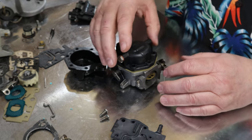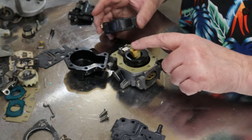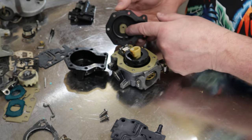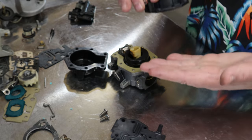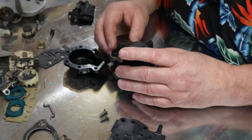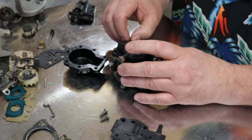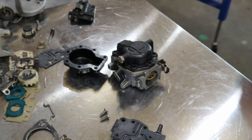And you're going to see this bowl kind of sits up a little bit. But that's because this here and that little gasket down in there compress and hold things in place. That's by design. Good, bad, or otherwise, that's what it is. So we'll go ahead and get these screws put in here.